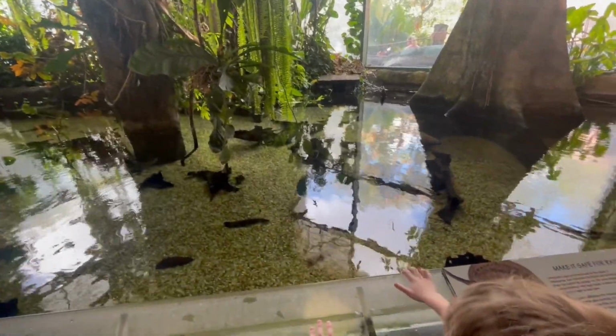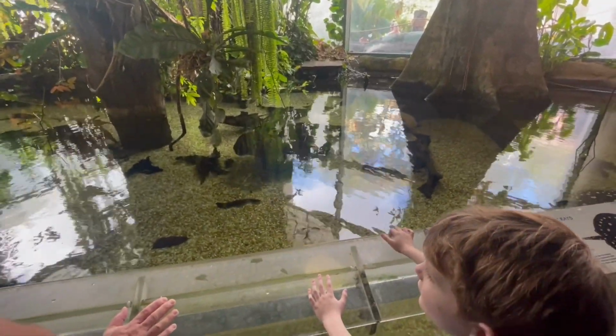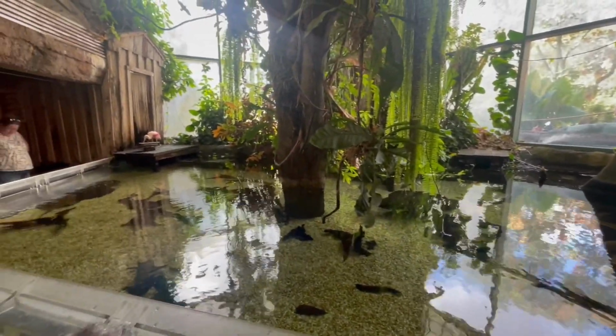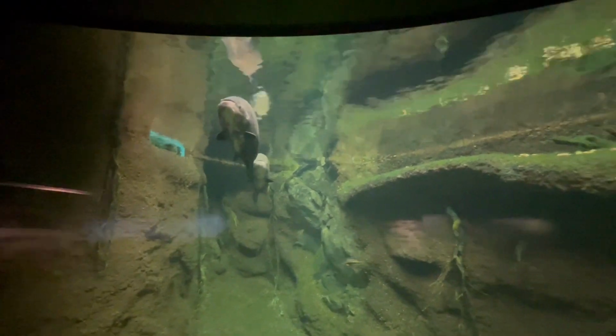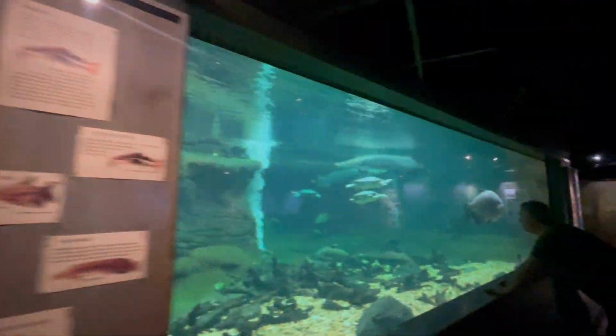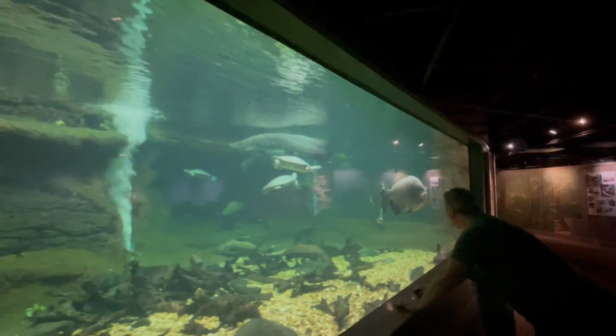You see the rays? Bird. Ooh, look at those. I guess Scott and Nick found turtles. Turtle, turtle.